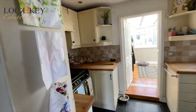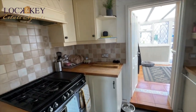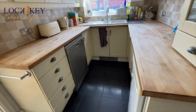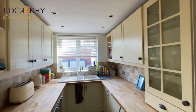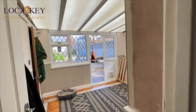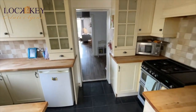Open up again, you can see kitchen. Yes, you can have base units, eye level cupboards, space there for the cooker, dishwasher plumbed in, work surfaces, eye level cupboards. But you can see what I mean by this here, and opening the whole thing up, because this is obviously just a conservatory that's been added. But I think that's something that I would certainly open up.